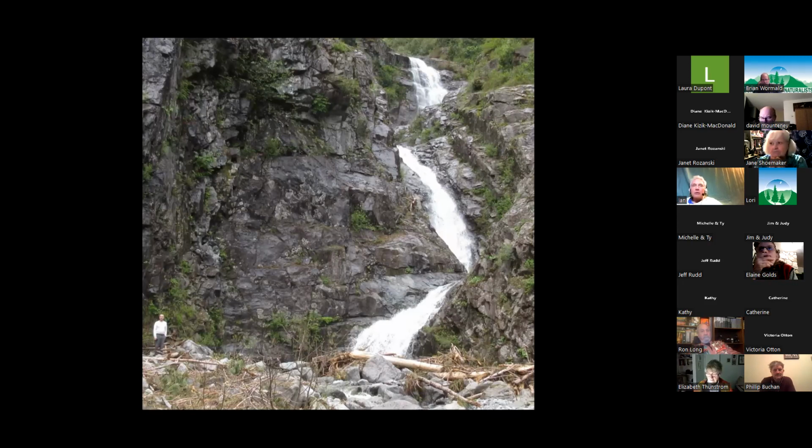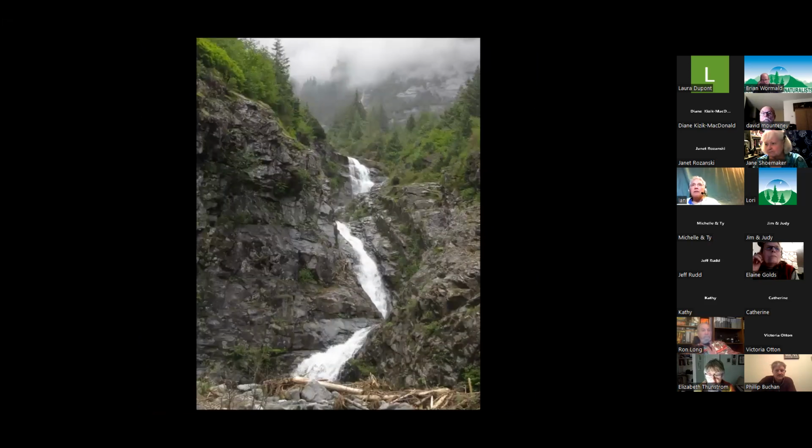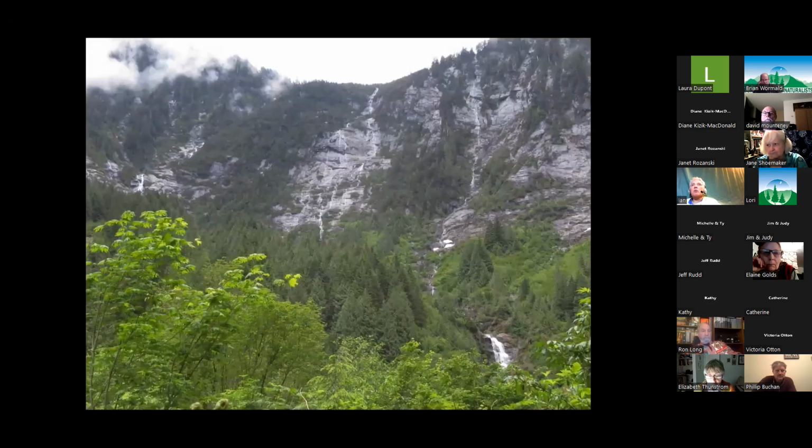So I'm hoping at some point that BC Parks puts in a good bridge across Widgeon Creek, and we can get more people up into the Upper Widgeon. This is a pretty spectacular waterfall. The whole Upper Widgeon Valley is just littered with water all over the place.